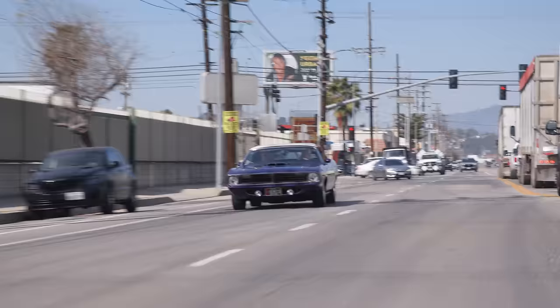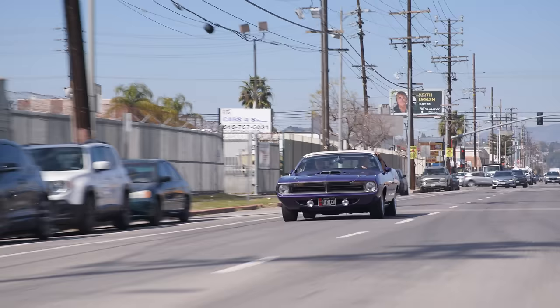Torquey motor. You can feel it. This is the first automatic that was faster than a manual. Nobody believed it in the day. Well, how can it shift faster than a human could? But it really did.